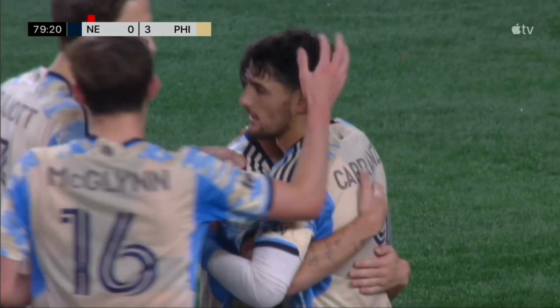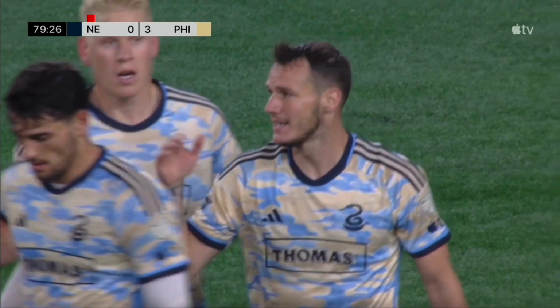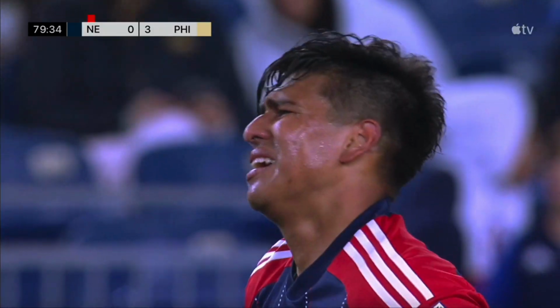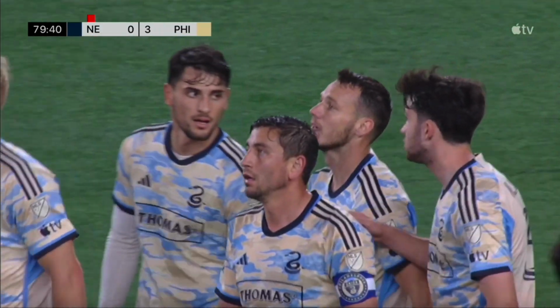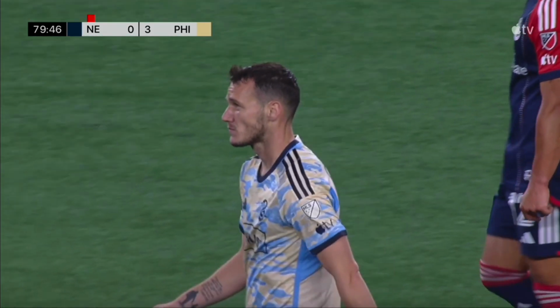It's just careless, lazy defending, just allowing Gazdag to run in front of him and not follow the run. Assuming that somebody for New England is going to pick up the run, nobody picks it up, and Polster sees Daniel Gazdag run by him. You got to track the run. And Polster does not track Daniel Gazdag's run whatsoever. And Daniel Gazdag, like I said, his 9th goal in MLS play this season, his second of this game.